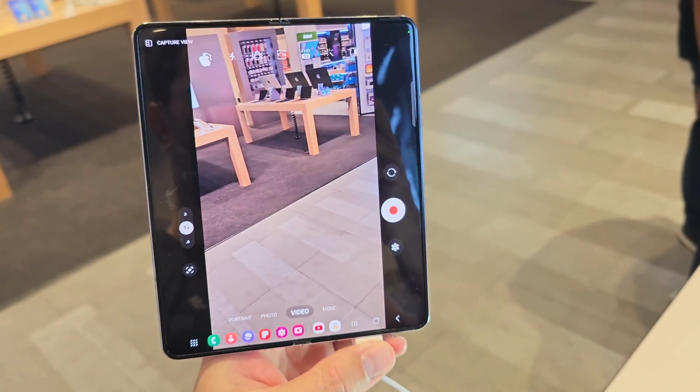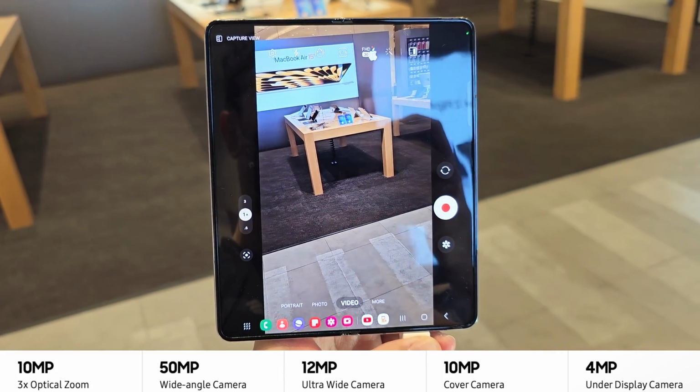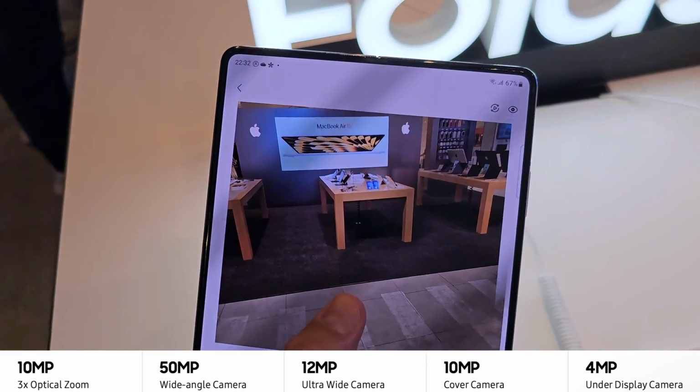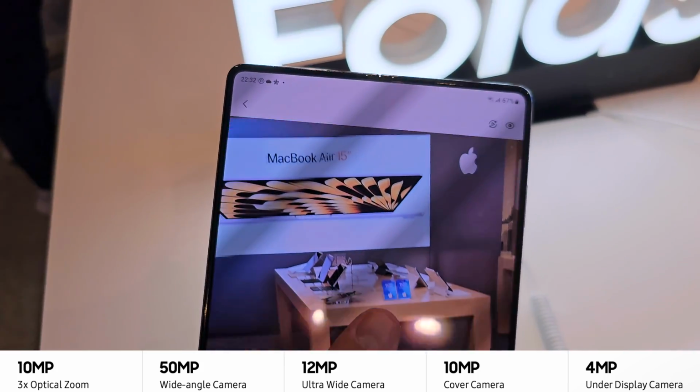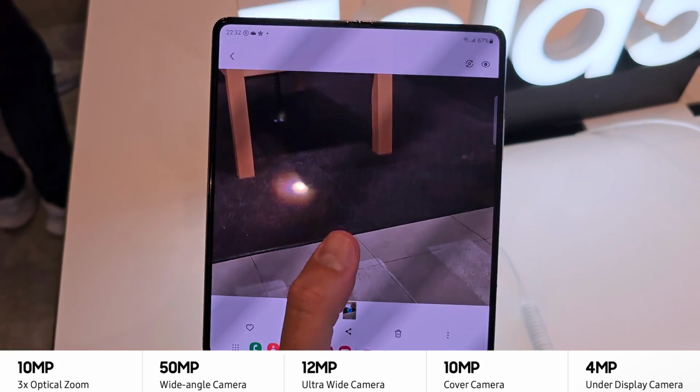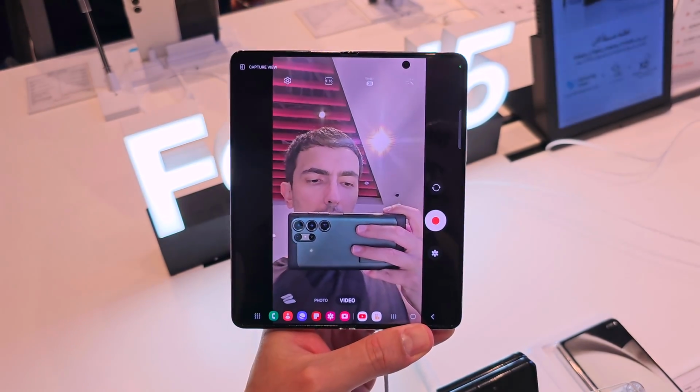As for the cameras, it comes with a 10-megapixel 3x optical zoom telephoto camera, a 50-megapixel wide-angle camera, a 12-megapixel ultra-wide camera, and a 10-megapixel cover camera, with an abysmal, of course, 4-megapixel under-display camera, if you need it.